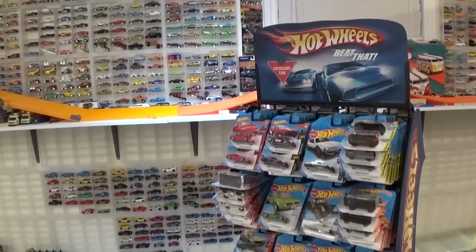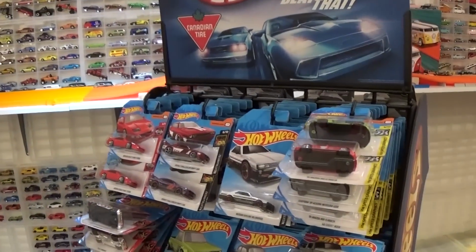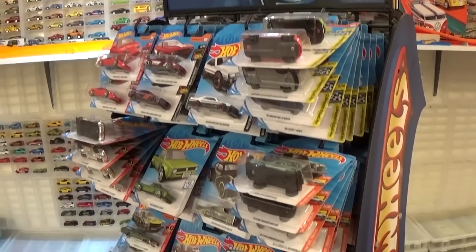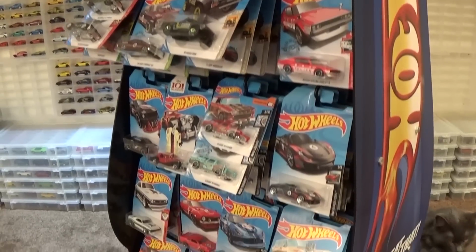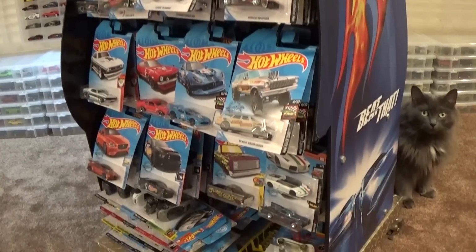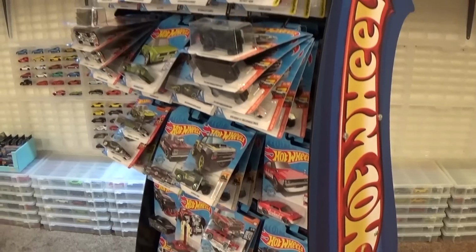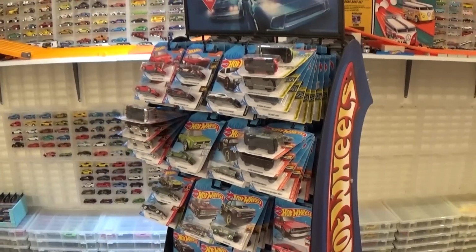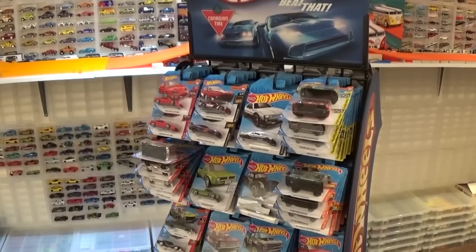Today's video, time to go through the 2019 Hot Wheels mainline. All the $1 cars I've purchased for the 2019 collection series this year. Going to take all of these off this 2007 store display that I have, and that's how I keep track of what I've purchased in the current year as far as the cars I want.